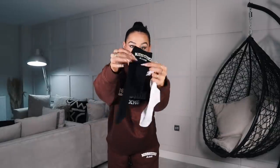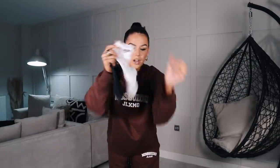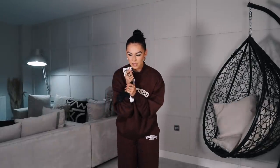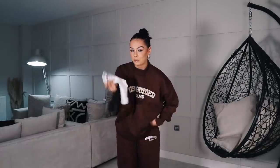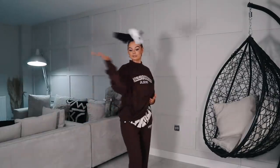So we've got a black pair with the Missguided JLXMG branding at the top. And of course a white pair too. And I think there's maybe a gray pair. I think these come in a pack of three. Anything I wear always has a long sock. Like with my tracksuits, I like it to peep through. When I wear something shorter and I want a longer sock, it almost becomes an accessory for me, my socks. Check out the website to see.